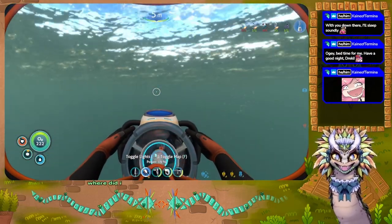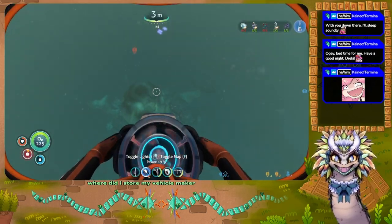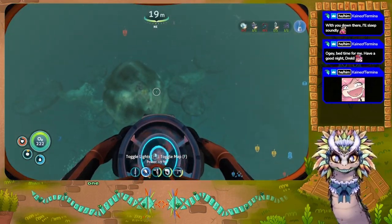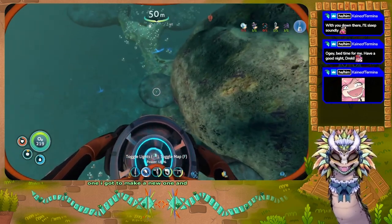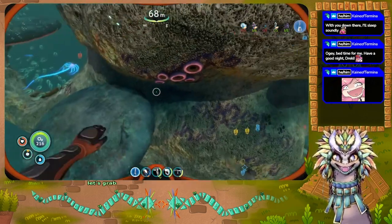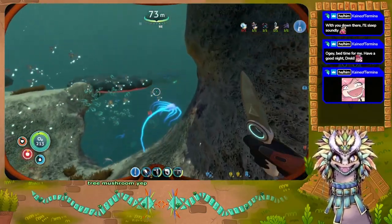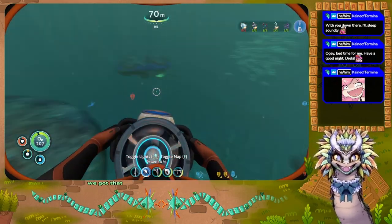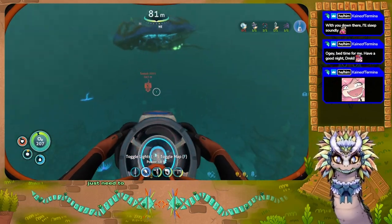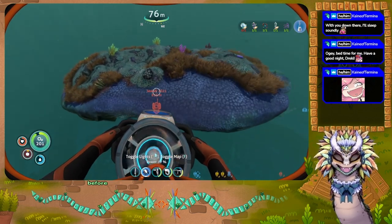Where did I store my vehicle maker? We're gonna have to make a new one. Gotta make a new one. All right, while we're down here, let's grab a fucking tree mushroom. Yep, it was a tree mushroom. All right, we got that going for us. Great, now we just need to find the one plant we haven't found before because we've never scanned it.